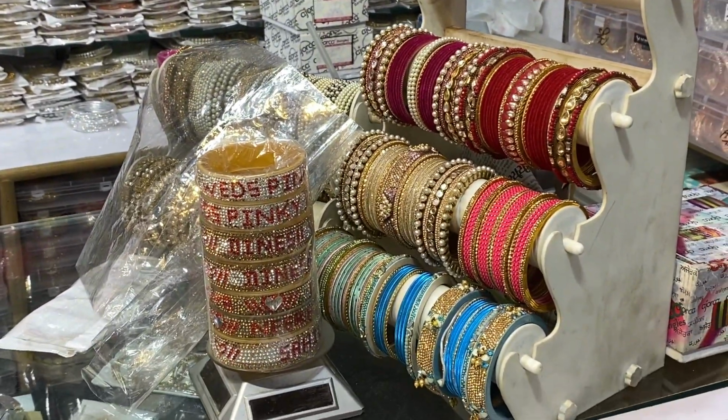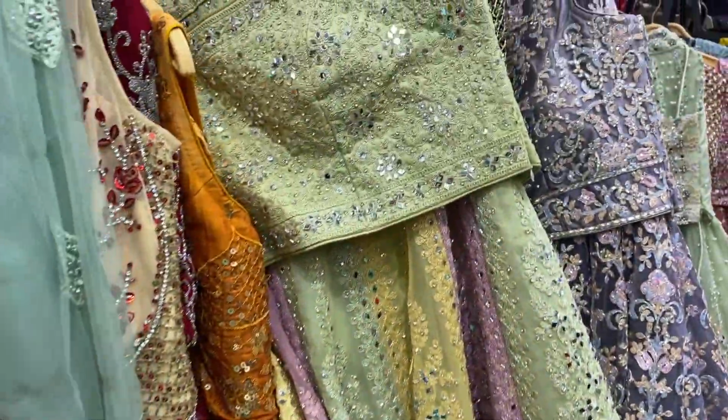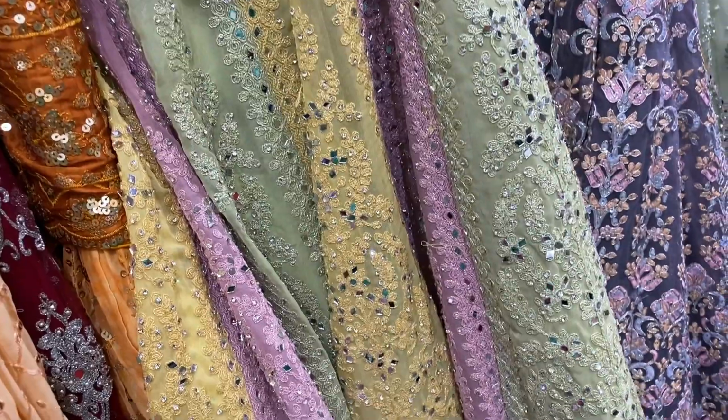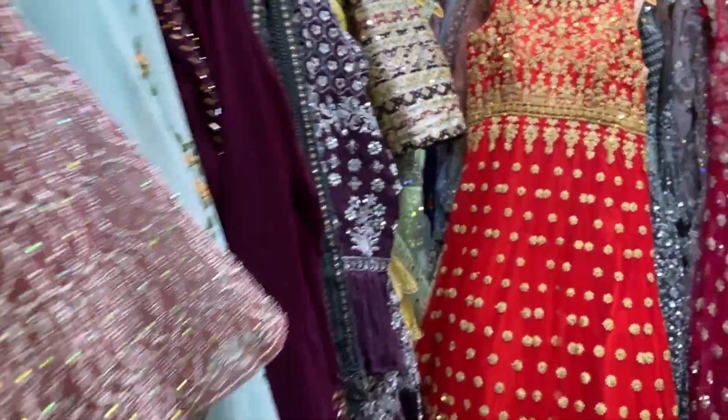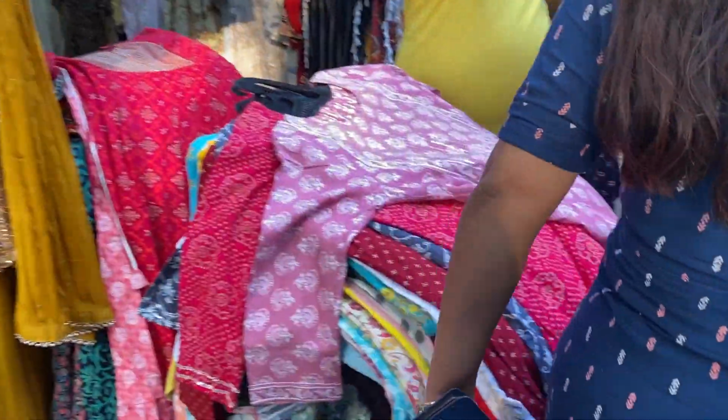This was the particular lehenga shop which I really liked, and everything was under 10,000 rupees here. I found this very beautiful multicolored lehenga for mehndi ceremony, and all of these were semi-stitched, so they were in size L or XL, and then you can accordingly adjust the blouse according to your size.